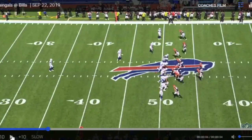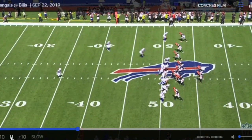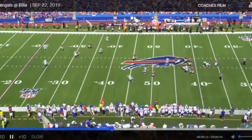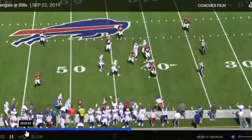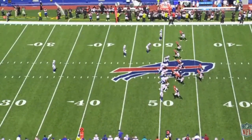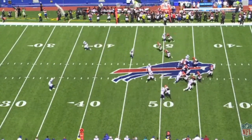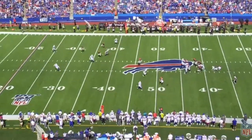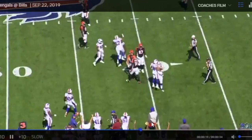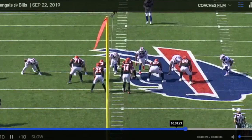And this is something that, because all the receivers are initially on the right, we get a couple vertical routes on that side. We get a deep dig on that side. The receiver who split out to the left, he's actually really tight, so he's already trying to get across the formation. And the running back really wants to just check and get in front of the quarterback in the middle. So the running back does a good job of adjusting and trying to get out in front of him, but really there's nothing there, and he's being pursued quickly anyway.